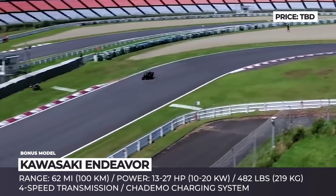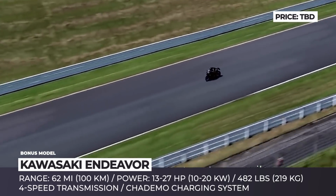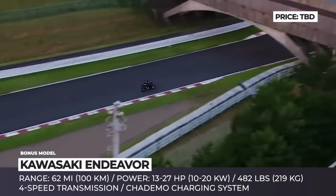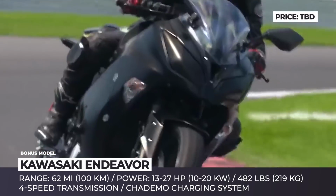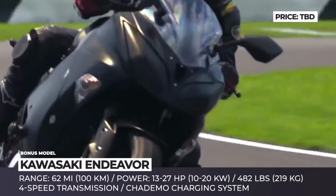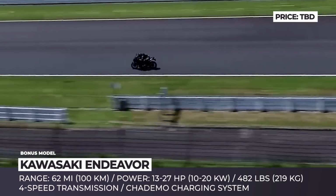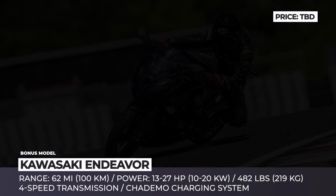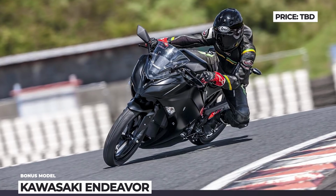Unlike your traditional EV bike, the Endeavor gets a chain drive and a 4-speed transmission with an actual clutch to keep the riding experience as genuine as possible. The Kawasaki EV is currently undergoing testing on Japan's public roads and automotive test track. We keep hearing that it's just a concept, but something tells me a production model is on its way.